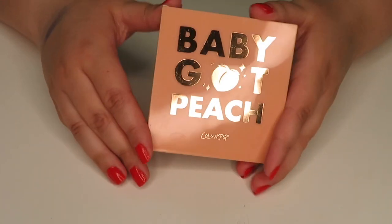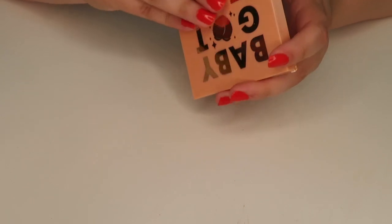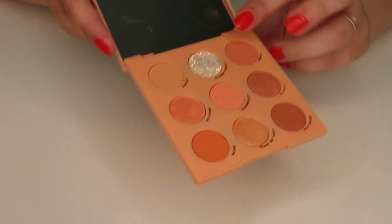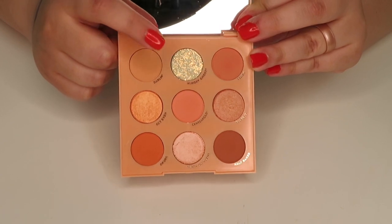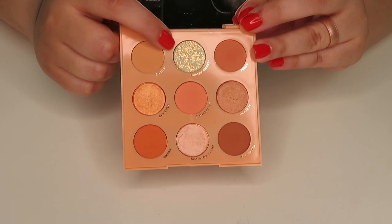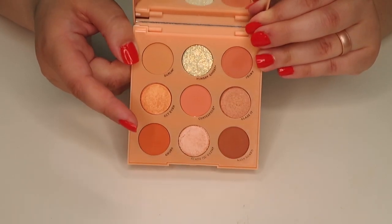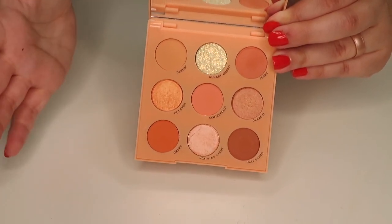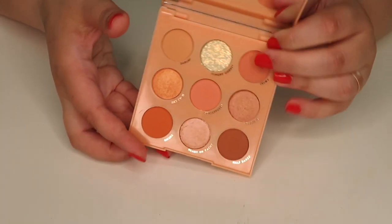Now it's time for ColourPop. Okay, Baby Got Peach. We're going to let you go. A reason why is because this Hungry Ghost shade that's in here, I actually have in my Truly Madly Deeply palette. So we're going to let you go. And I already have some other peachy shades in the Truly Madly Deeply. I have another kind of peachy toned palette from, I think it's CoverGirl. So I think I'm just going to let this one go. I don't wear it as much as I thought I would.